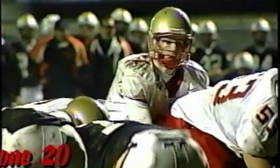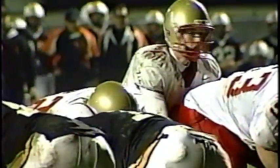Now, I'm thinking we got 2 downs to get this ball in, then you kick it on 4th down. You got 2 downs to get this in. Lewis, the lone running back. 3 wide receivers set. Sheridan is under center, barking out the signal.